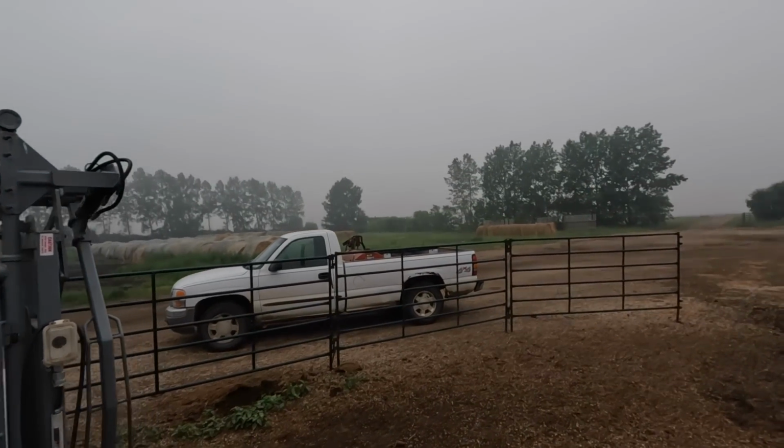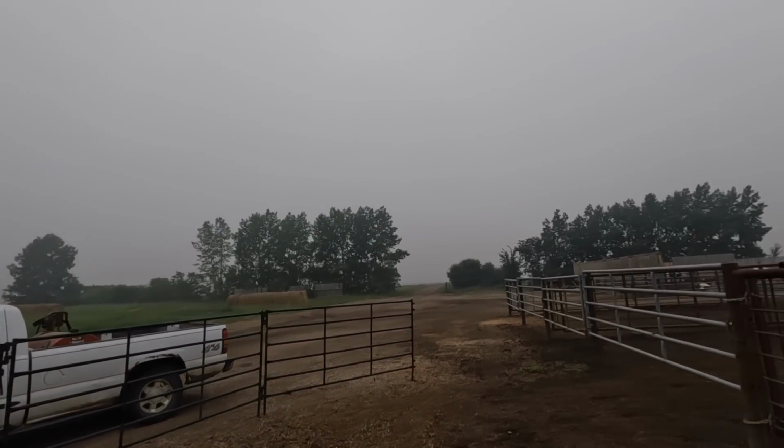But this morning is super foggy for some reason. Kind of cool. It's warm, it looks cold, but it's super warm. It's kind of funny. Maybe we'll get some more showers this afternoon, this evening. Would be nice. They're small, but they definitely will add up if we keep getting them.